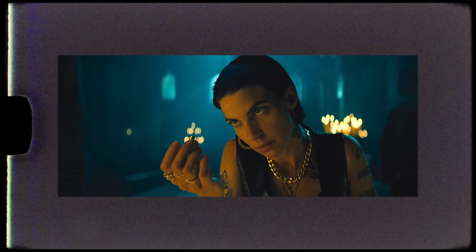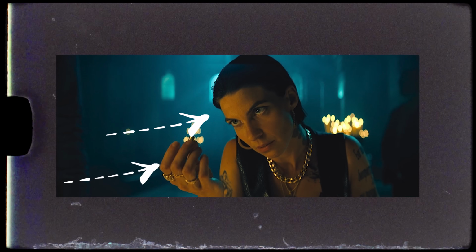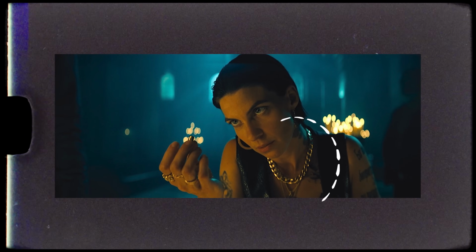But of course, that's definitely not the case, because there's got to be some sort of warm, soft tungsten light probably bouncing in this direction. And you can tell this because the shadow roll off is very gradual. There's no harsh shadows cast from her nose.